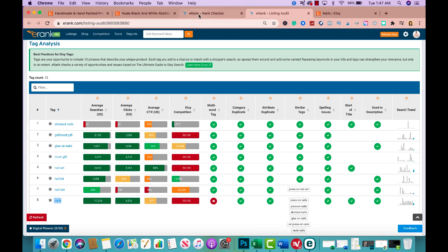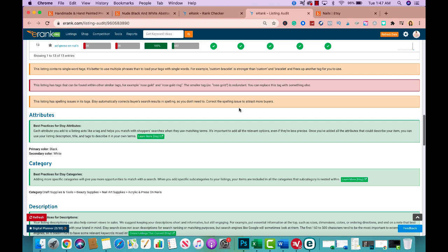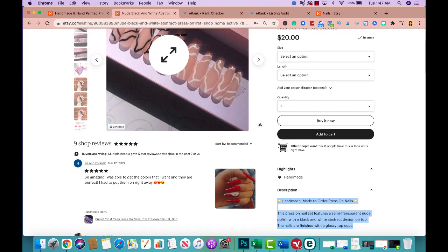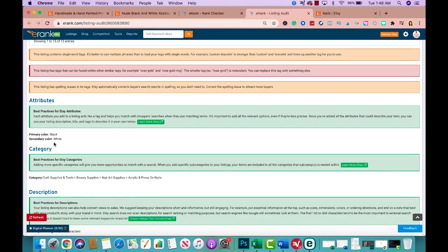Once you have those new keywords, you want to make sure that you optimize your title and tags for relevancy. Make sure that you include them in there. And then we want to look at your categories and attributes. So for attributes, you put black and white. Your nails are nude and black and white. So yeah, that kind of describes it. I don't know if it gives you another option to put another color. If it does, then I would put nude as well. That way you have all three colors that actually the nail is.